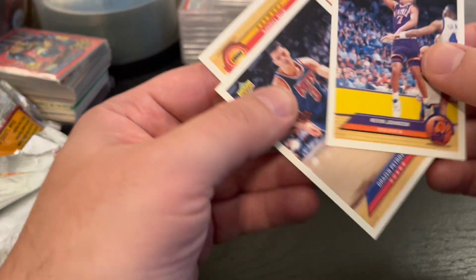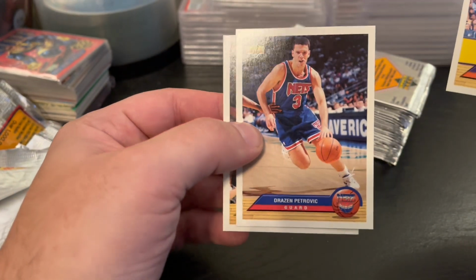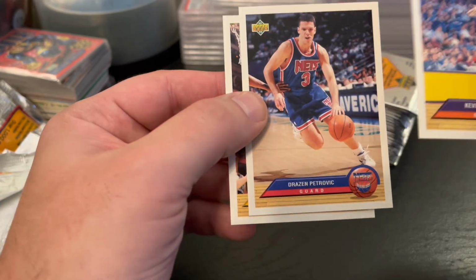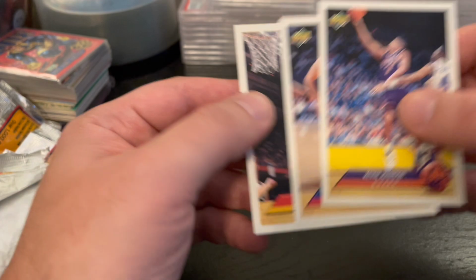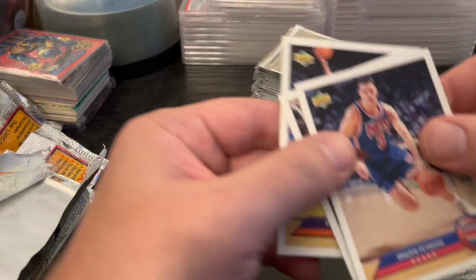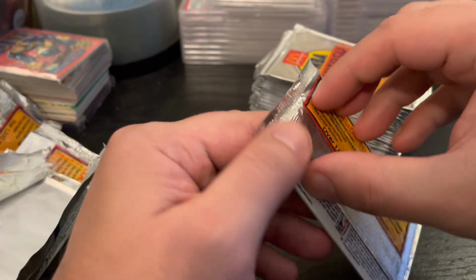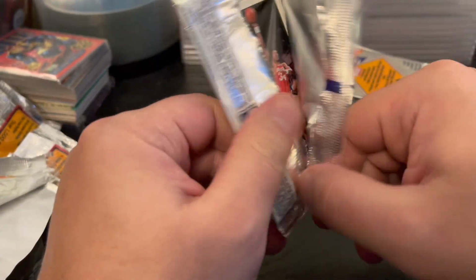Kevin Johnson. Oh, Drazen Petrovic. Shame he passed away so young. He was still a star, but he could have been a Hall of Famer. Great three-point shooter. I remember playing him. Was it NBA Jam? I think it was NBA Jam. You could play as him. And then you had Otis Thorpe on there. So far, Otis Thorpe is the least best of what I've ripped, I think.